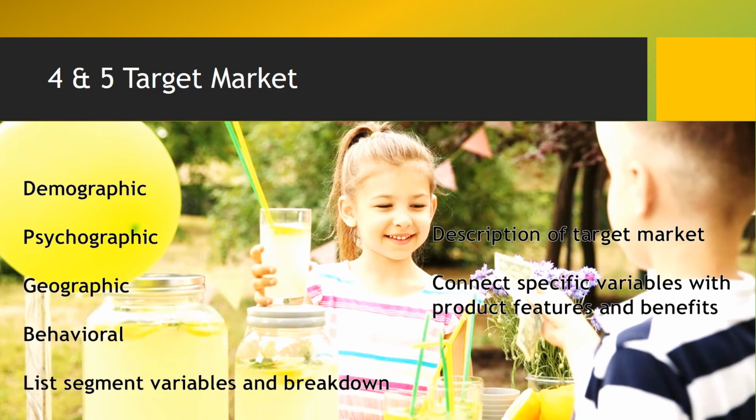What about the demographic? Is there a specific generation that you're targeting? And its breakdown. Is it the millennials that you're focusing on? So you're focusing on life stage, you're focusing on millennial generation, millennials, that type of thing, and then connect that with what features and benefits that connects with that. And that would be in question number 5. You talk about the target market. You describe it as these millennials, okay, and this differentiation going to connect specific variables with product features and benefits there in that section. So 4 different sections, and that's how they're broken down.